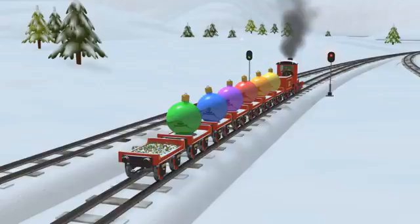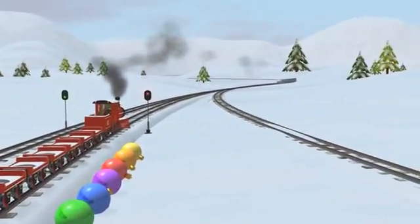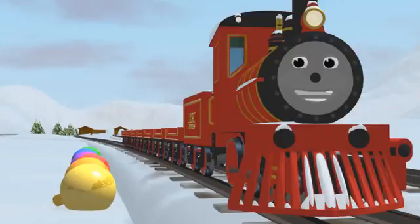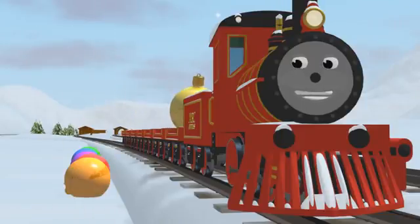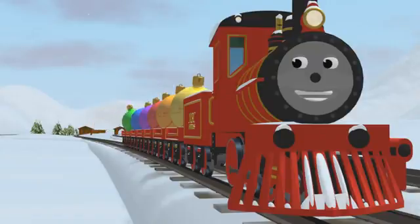Gotta get to the North Pole. Hey, Benny, late with presents again this year? Help me put ornaments back in my wagons. Yellow, orange, red, purple, blue, green.